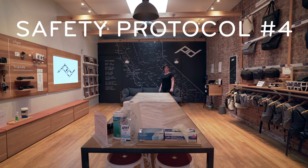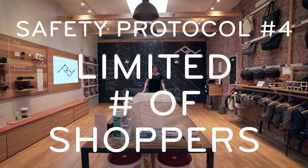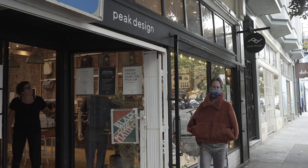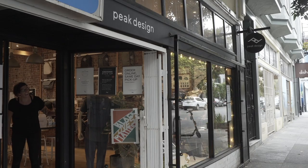Safety protocol number four, limited number of shoppers. If there's four on the floor, you gotta go ahead and wait outside the door. Next. So there you have it. The four safety protocols we have here at Peak Design Flagship to keep you safe.